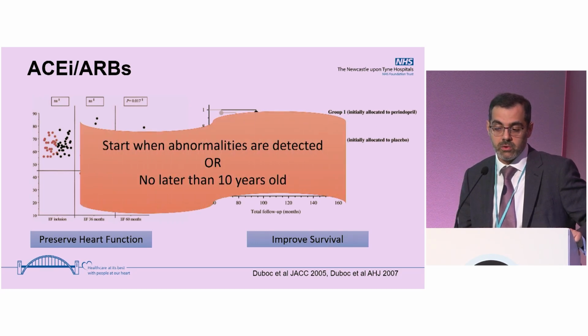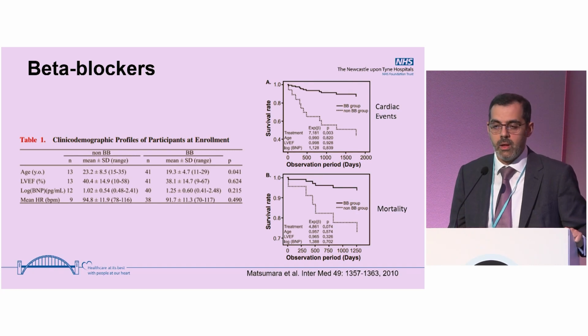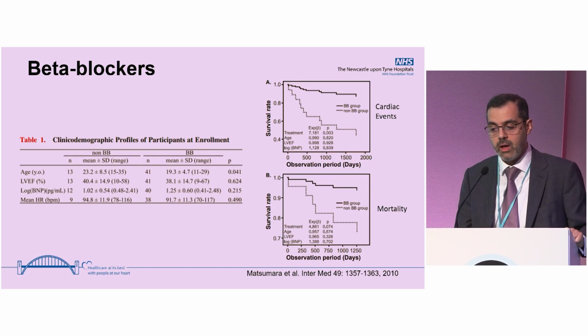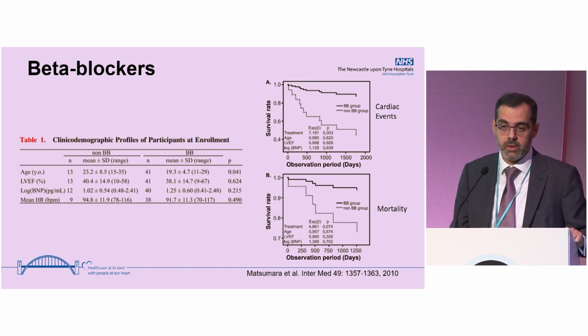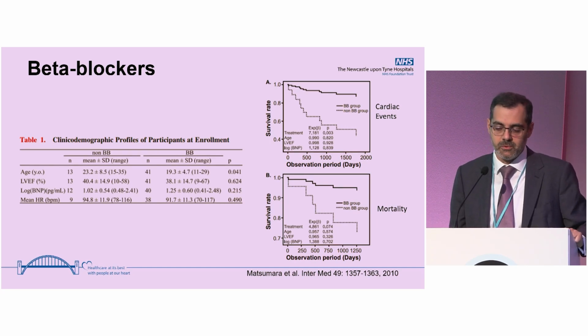And we say that you should start them whenever you see abnormalities on the heart checks, but again, no later than the age of 10 years old. Beta blockers have tons of evidence for their use and how good they are in terms of heart failure or cardiac function in the adult population. The data for their use specifically in Duchenne is scarce. And that is, I think, to do with some ethical issues, because it's hard to say, here's a tablet that we know works, but I'm going to not give it to you.